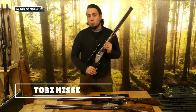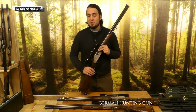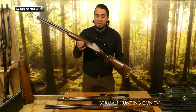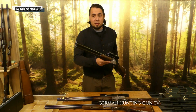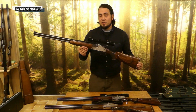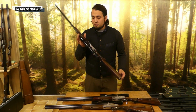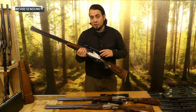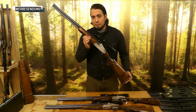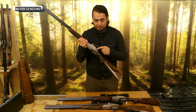I got not only one opener gun today for you, I got 3 opener guns for you today. What I'd like to show you is, first of all, that beautiful over-under shotgun rifle made by Krieghoff, 1967. It's side locked, 4 power scope size. Unbelievable good looking gun, and that is original side locked.